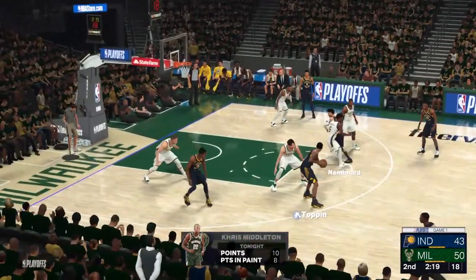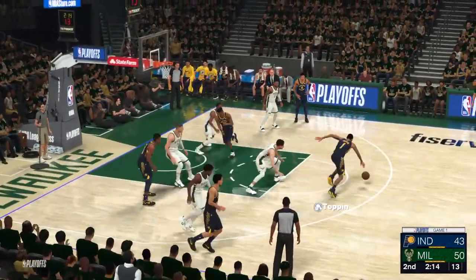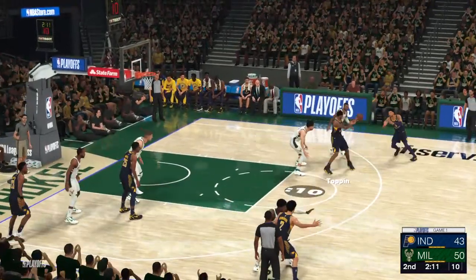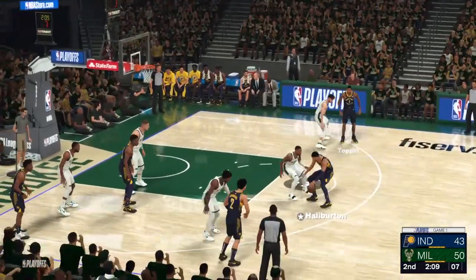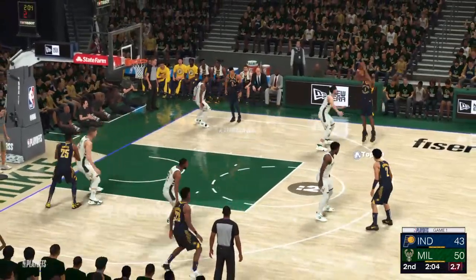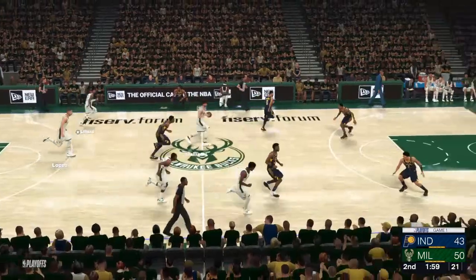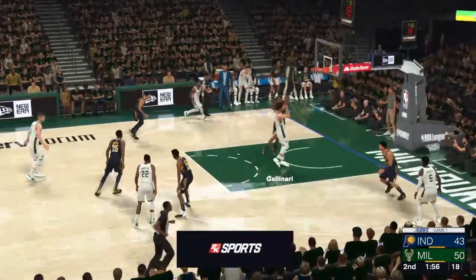Toppin outside. Pass to Halliburton. Back to Toppin. Pointer. Rebounded by Lopez. And they just continue to dominate the boards.